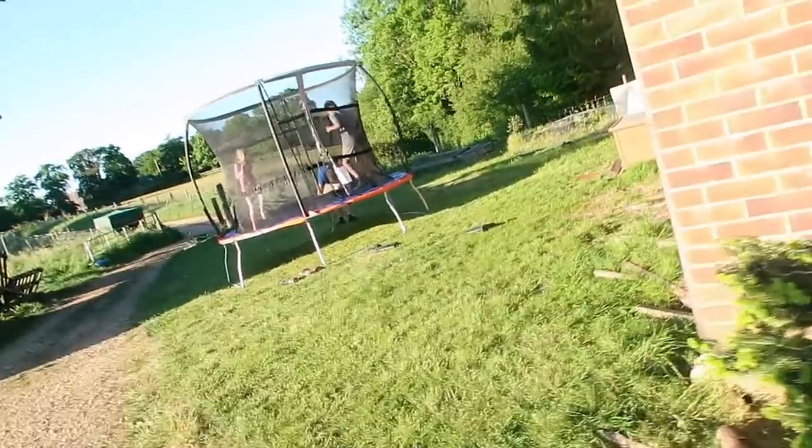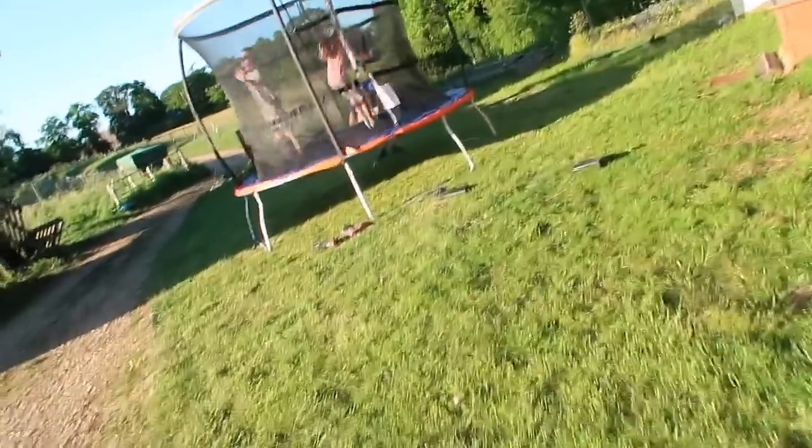Right, I'm so tempted to get in the pool and just have a nice, peaceful swim. Everyone's outside. James, I think, just moved the trampoline, because when it moved last week in that crazy wind, we just left it there. I think he's moved it back to its original spot. Are you pegging it down?